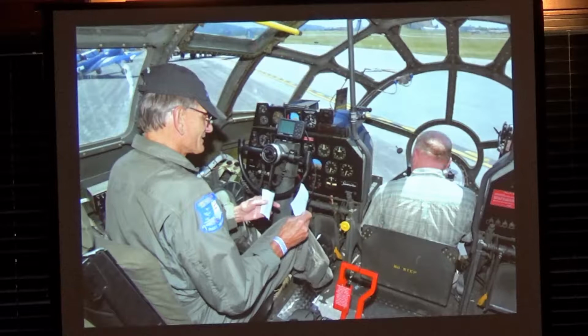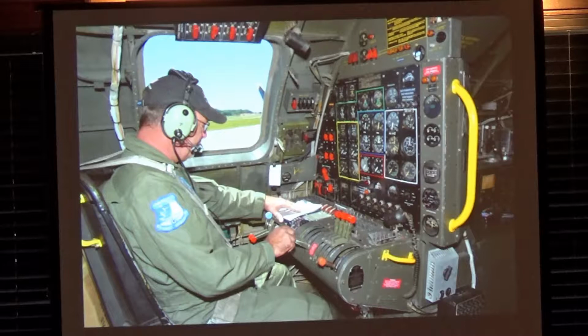So that's different. If you go in a 747, the early ones, the flight engineer didn't fiddle with the throttles as far as I know. It was the pilot and the co-pilot. But here it was a different arrangement.